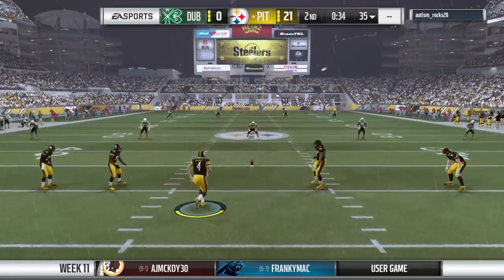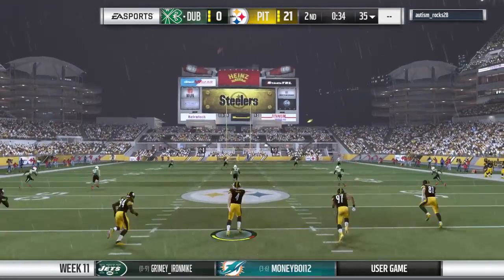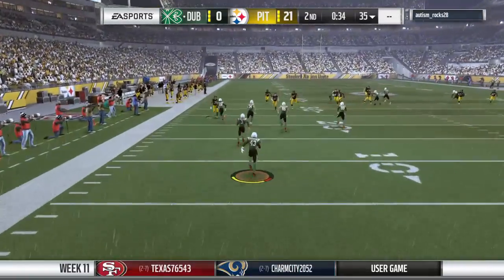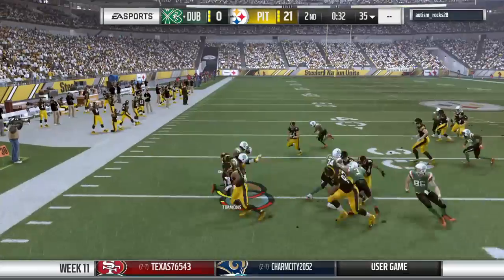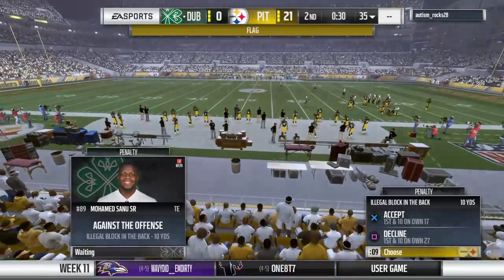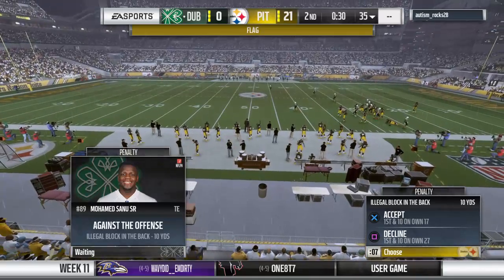Here's the Steelers' kick team as they'll boot this one away. This fielded a few yards into the end zone. And this return net's positive as he gets past the 25 and up to the 27-yard line.